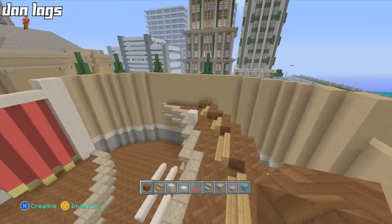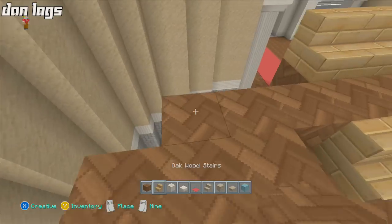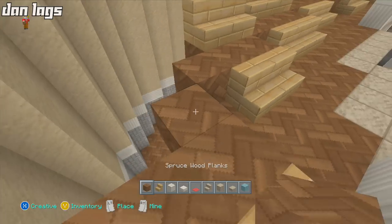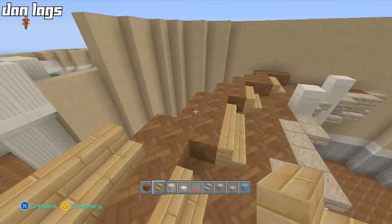It still needs work. Okay, so then there's going to be another level of stairs right here. We're going to have to extend this out, place some stairs here, and extend this out, place some stairs there. Not too bad. Let's do the same thing on this side.